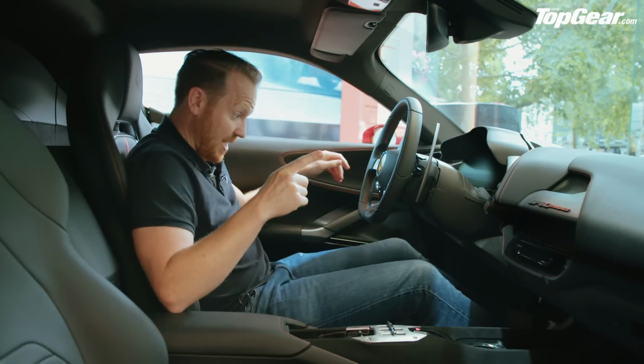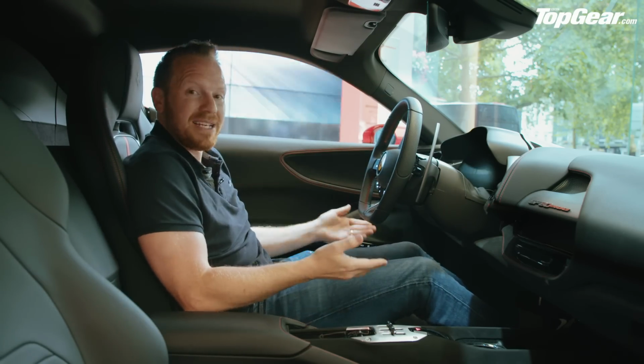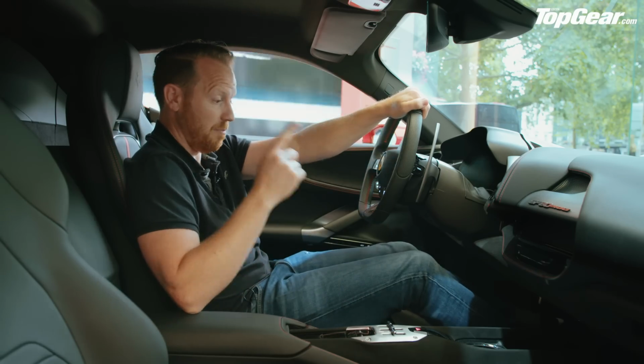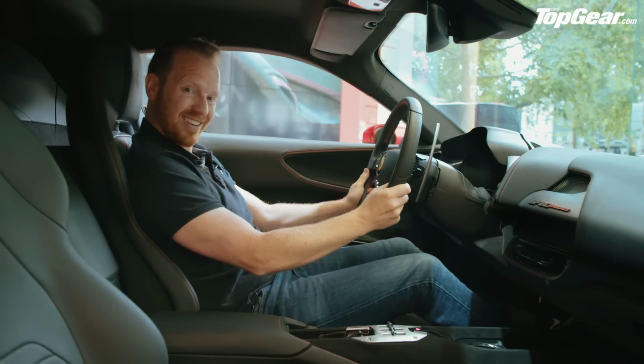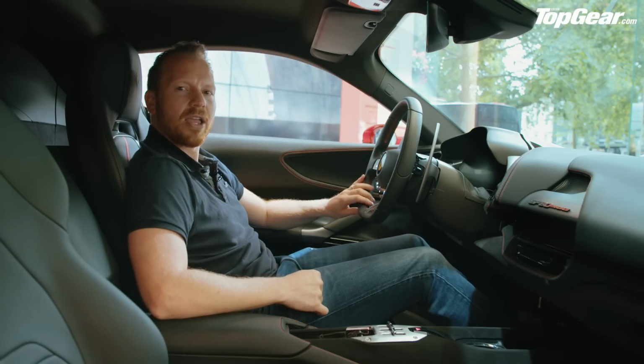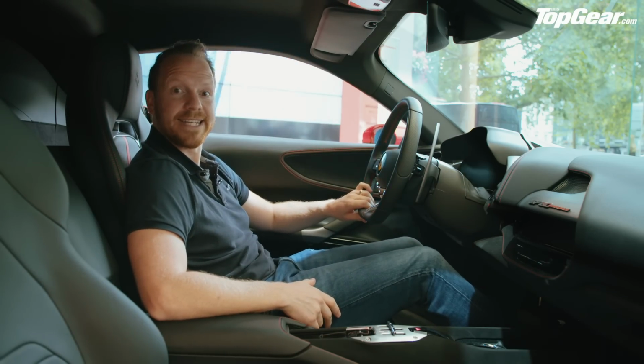The last thing to mention is your feet. Your feet sit 15 millimeters higher than they do in a normal Ferrari. It's something to do with clever underbody aero that I don't really understand. But the point is, you're a bit more reclined, you're a bit more laid back, a bit more like a race car. Just lets you know you're in something very serious indeed.